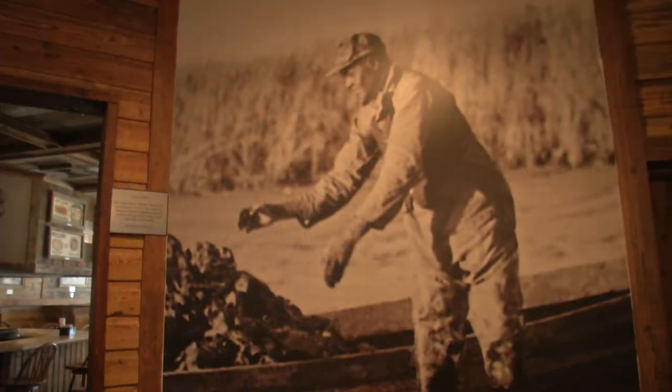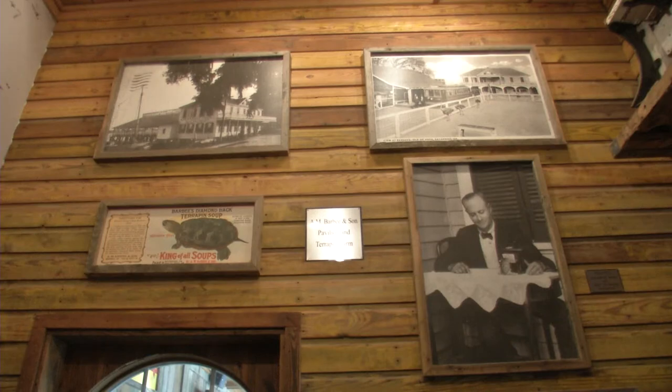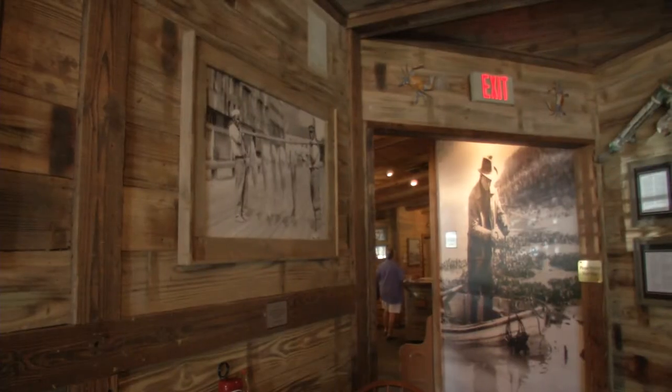the separate dining areas in the restaurant we sort of dedicated to the families that traditionally have harvested seafood in Savannah and in the Low Country, the Barnes and the Ambos and just a number of families, and we've found a lot of old historic photos that we've used in the decor. And it makes it a fun place to come and just stroll around and look at the stuff that's on the wall. So Ray, you have fabulous things on the menu, but a lot of these items are award winning.